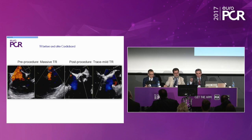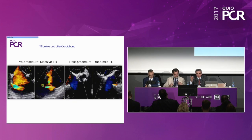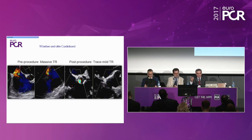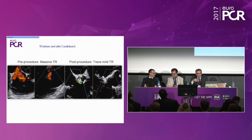So I'm really looking forward to the future. The future is quite interesting, and I couldn't agree more with Francesco that we are copying a surgical procedure without surgery.